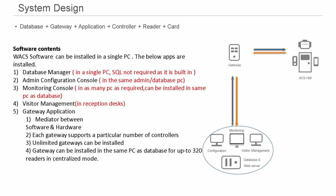Then there is one more application that you need to note is the gateway application. Gateway application is the intermediate or the postman between the controller and the software. The gateway, there is no license. You can install as many times as you want. The reason for the gateway is each gateway can support a certain number of hardware only. For example, one gateway can talk to 320 readers or 8 master controllers P1000. If you have more than that, you need to install another PC with a gateway.